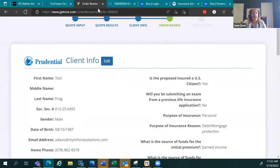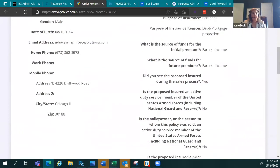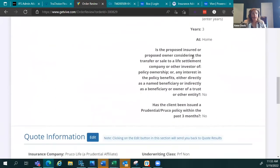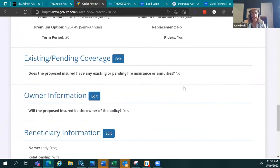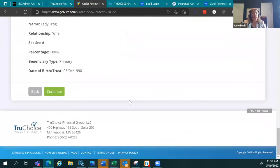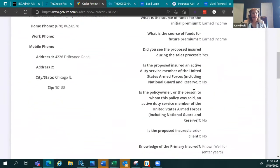So here you get a review. It goes through all of the client's information that you entered. If you see anything that's wrong, you can edit it. And then after that, you click continue.